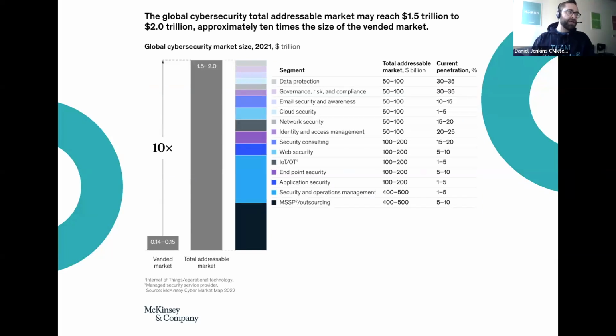And this example for cybersecurity specifically, it's believed that total addressable market may reach $1.5 trillion to $2 trillion, approximately 10 times the size of the vended market. And this growth is, as I say, not looking to slow down. I mean, there are jobs and roles that we predict will happen in 2030, 2035 that don't even exist yet. You know, a certain percentage of roles in the global market that we don't even have. You look at the growth of AI, that's only going to take us down one direction.